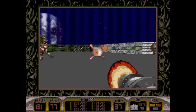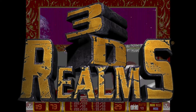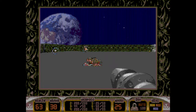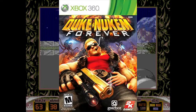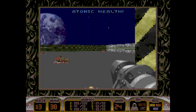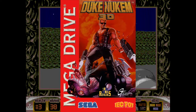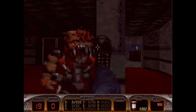But it still gets weirder. 3D Realms still exists now, somehow, but they're just a shell of their former selves and they should probably just go away. But back in 2010, right before the absolute disaster of a game that was Duke Nukem Forever, 3D Realms sold the Duke Nukem rights to Gearbox Software. Gearbox bought everything involving the Duke Nukem IP, which would have included the Mega Drive port. So in the public documents from this transaction, there's no mention of this port.